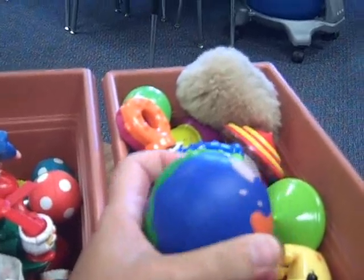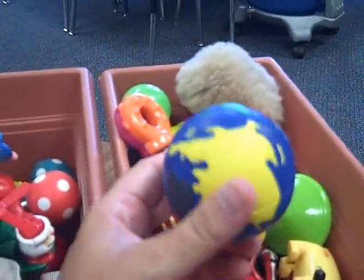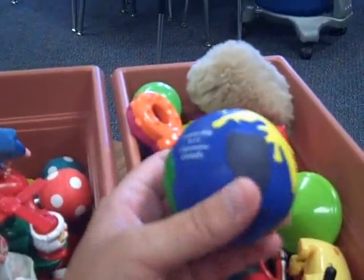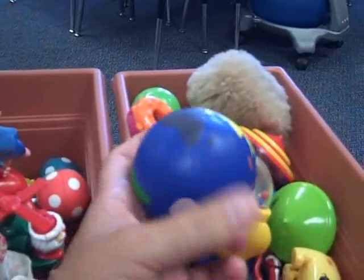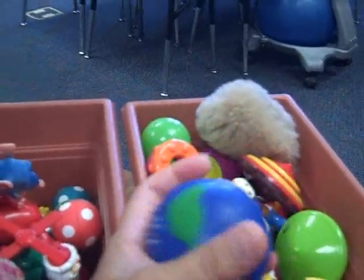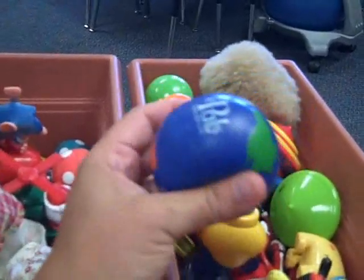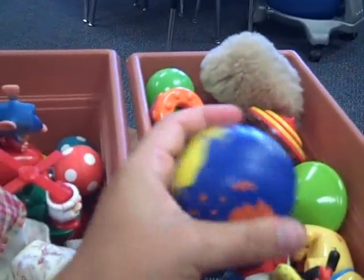I used to give some of my students silly putty, but you have to be careful with silly putty because it does not come out of carpet and it does not come out of clothes. So this is a kind of a fun alternative. But sometimes you've got the real big fidgeter that will eventually tear into this. But like I said, a lot of these different little fidgets I have, they're very inexpensive, if not free.